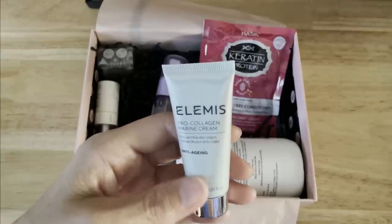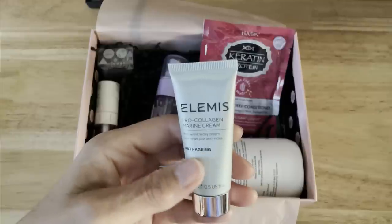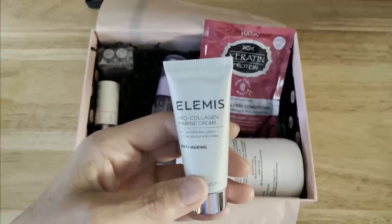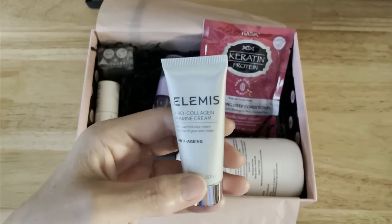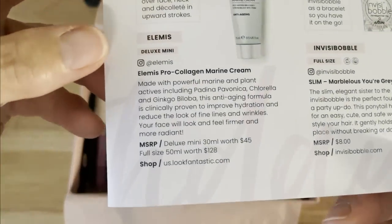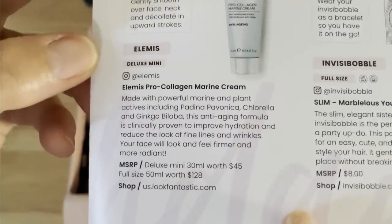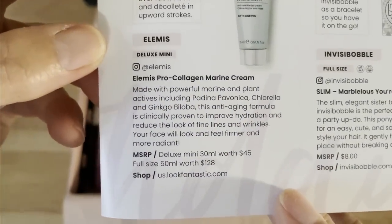Hydration and to reduce the look of lines and wrinkles. Your face will look and feel firmer and more radiant. I'm sure I did not pronounce those words correctly. So here you go. I want to let you see that up close, right in this area. You could stop the camera and take a peek at that.